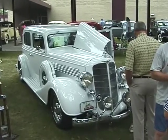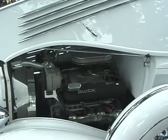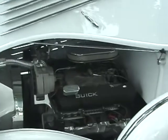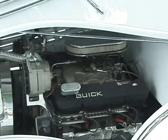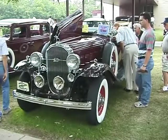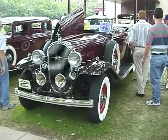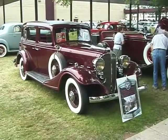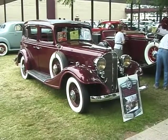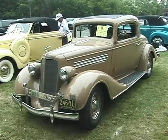It's a street rod. Buick 455 engine in it under the hood here. 1932 Buick convertible for sale as is. 1937 Model 67 sedan. 1935 46 Special.